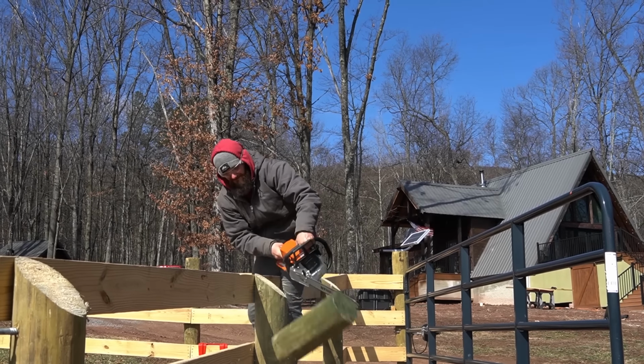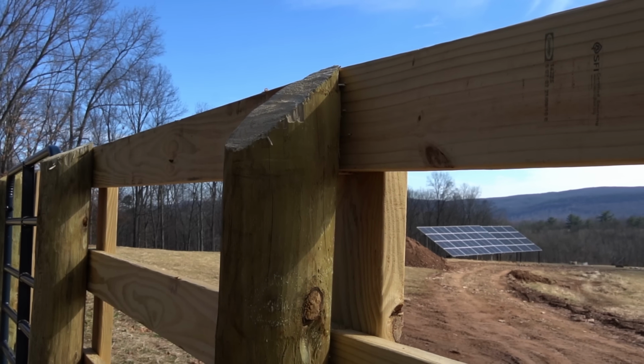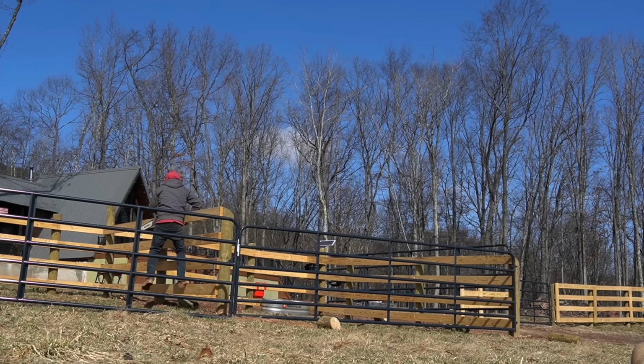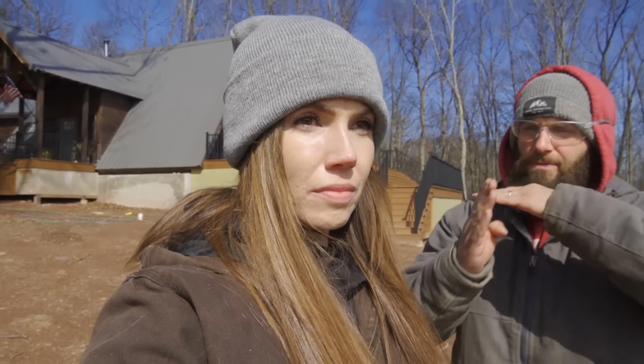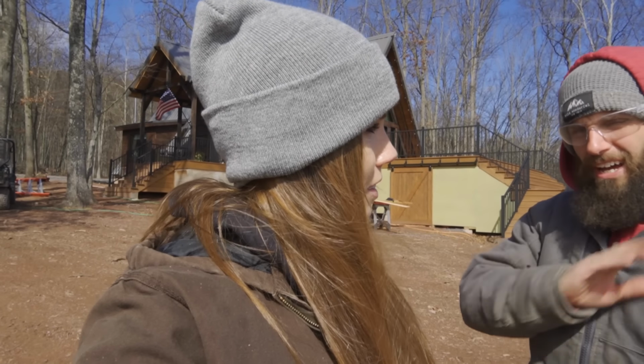Josh is just finishing up cutting the fence posts at an angle rather than leaving them flat and tall. Are you not going to cut all those ones? No, all the vertical pieces. I don't think we cut all those down there. Plus the top of the fence board. So you're right, gotta cut those first and then come with a chainsaw angle cut.